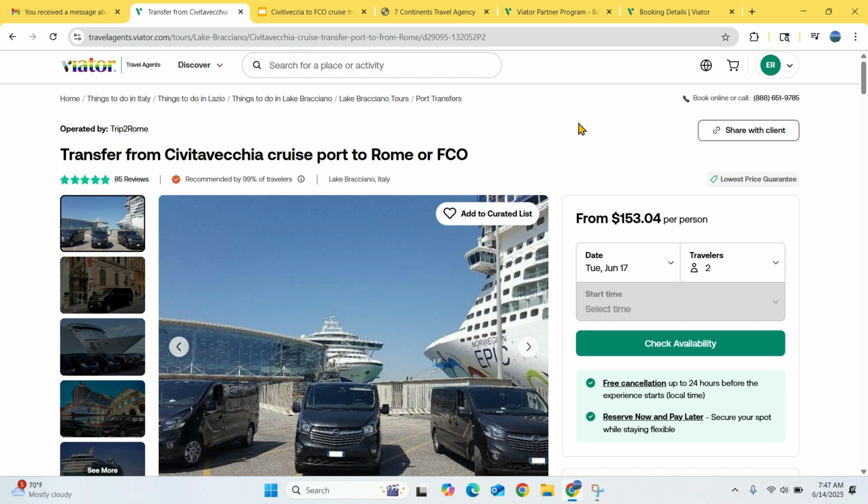Good day, happy travelers. Today we are talking about how to get you from the cruise port in Rome to the Rome airport. This is a transfer service that was used and I highly recommend it. This was booked through Viator, the shopping mall of cruise excursions, among other things. And this particular excursion was operated by Trip to Rome. That's the company that's doing business in Viator.